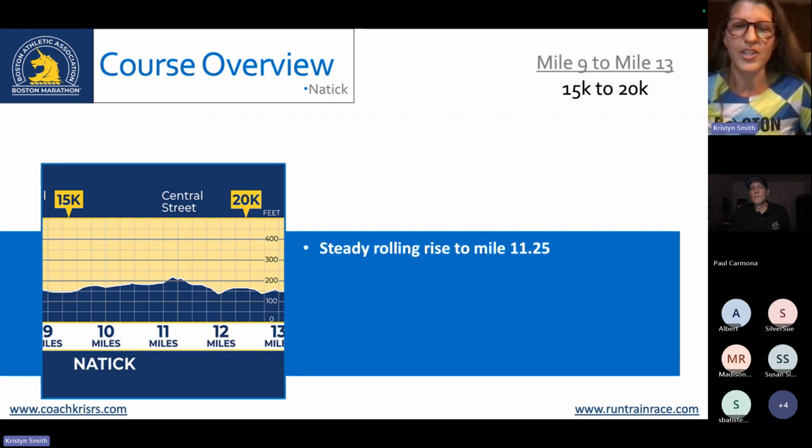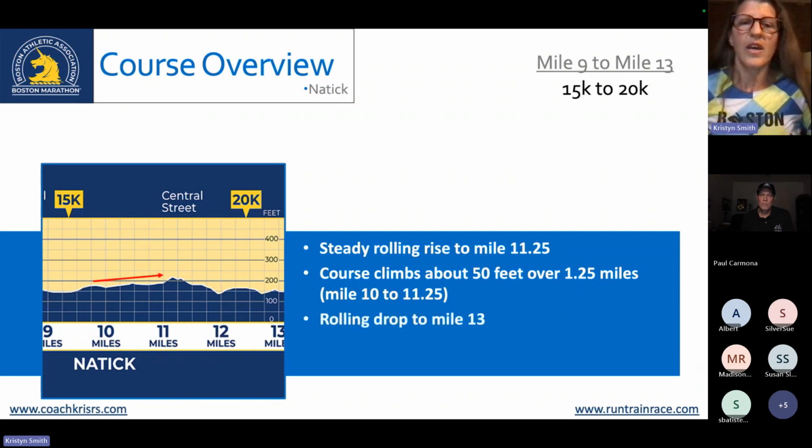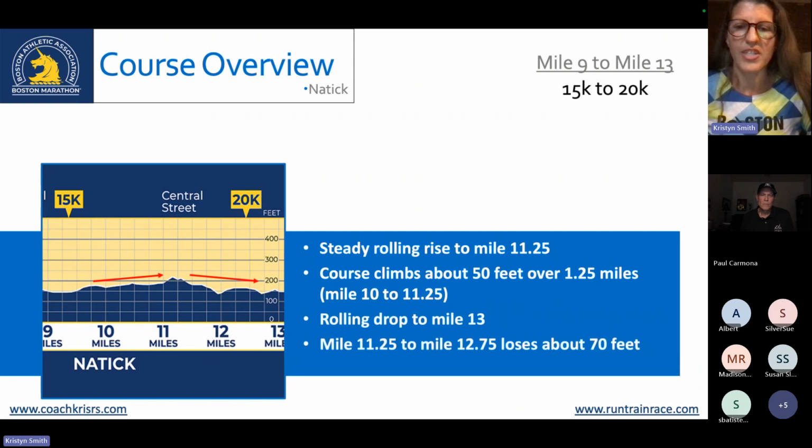In terms of this elevation here, we're going to go back to that. So there's this steady rolling rise to mile 11.25. You can see it there. It's just an overall gain, slow, gradual. It's about 50 feet over that 1.25 miles. So again, nothing huge, but you will notice it. You will feel it. You're going to feel all of the things on this course, right? This is one of the things that makes it challenging because your legs are in great demand. Your legs are having to power a lot of up, a lot of down, a lot of changes in muscles being used. And then you have this rolling drop to mile 13. So up and the down, the up and the down.